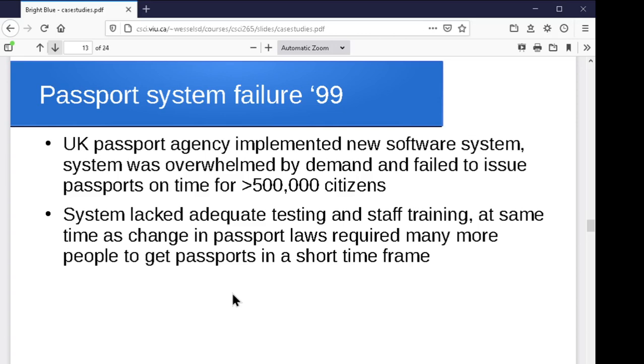in this case, it was a lack of testing, a lack of training, and a huge change in the passport laws at the time that saw a system completely overwhelmed by the need for it. There was a change in laws that meant about 500,000 citizens needed to replace their passports, and in the short time frame that was available, that just wasn't possible with a brand new software system. Lots of these things are easily preventable if somebody had spotted the issue.